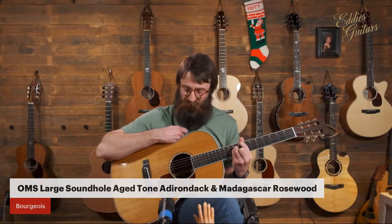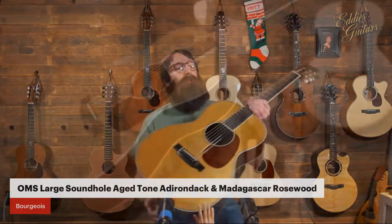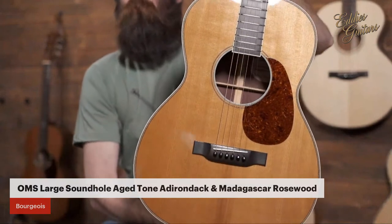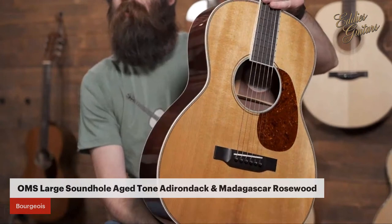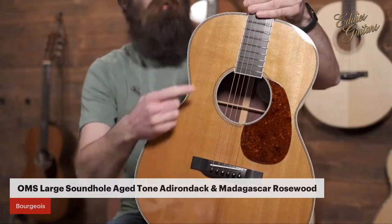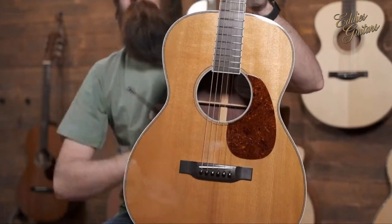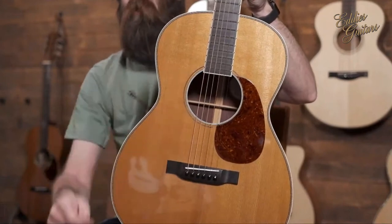And this guitar is an OMS large sound hole. So this is Dana's 12-fret orchestra model. Has, of course, the traditional slotted headstock there. We're going to take a look at this top. We've got a torrefied, otherwise known as aged tone, Adirondack spruce top on this beauty. You can see that beautiful golden torrefaction color to that red spruce. Very nice grain on this one as well. And again, that large sound hole design, you can see the fingerboard extension actually goes into the sound hole just a little bit because of the diameter of the sound hole.